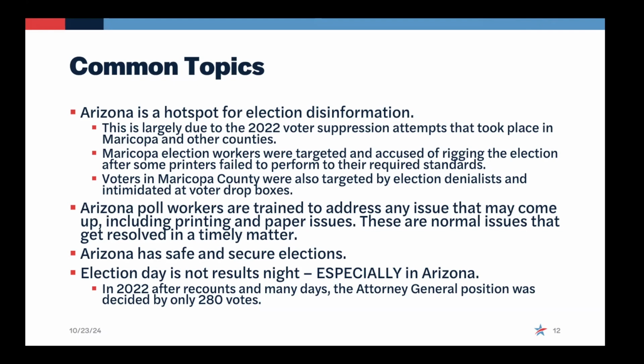So we know that when election results take time to count and to go through the processes, that's a good thing because we know that administrators are doing their checks and balances. We know that administrators are going through the processes and doing things in a safe and secure way instead of rushing through things and possibly having flaws. At the end of the day, we want to make sure that everything is being done accurately and securely. And I think that the race that happened in 2022 with the Attorney General position is a great example as to just why it's so important to make sure that things are being done in a proper way and not just being rushed through.